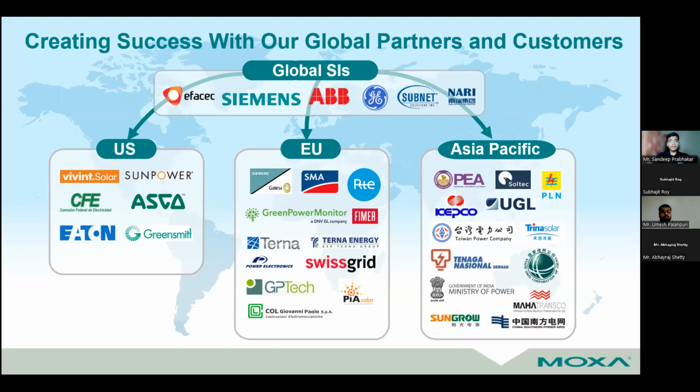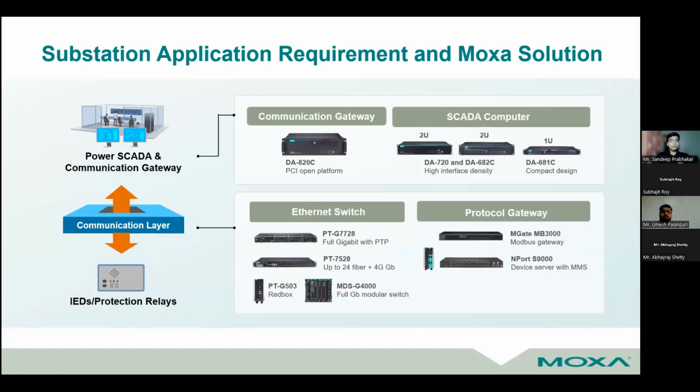So if we talk about IT/OT integration in power, right? The most important thing you need to really look at is, if you look at the substation, it has the 61850 communication, right? So how does the 61850 communication come into picture? Now the solution for that available from Moxa is right at the switch level. We have the PT series of switches and the MDS series of switches at the communication layer. At the protocol gateway layer, we have our MGates and NPorts. And at the SCADA computer, we have a whole range of our DA computers, which have been installed in a few of the utilities here in India as well.